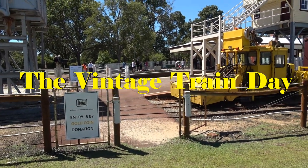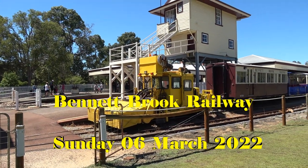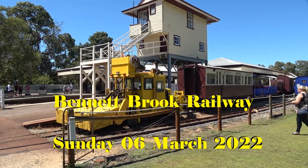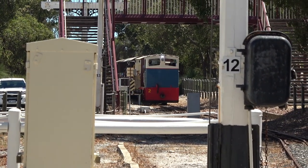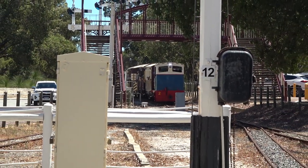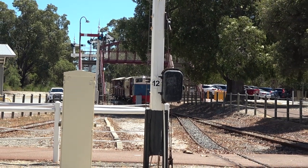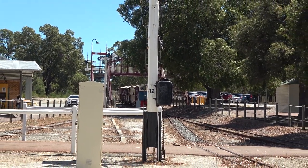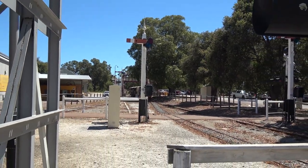On Sunday, the 6th of March 2022, the Bennett Brook Railway hosted a vintage train day in honour of 150 years of service by the railways of Western Australia. Five locomotives were on display on Platform 2. There's an excellent selection of rolling stock displayed on Platform number 3. And Rosalie, resplendent in a new livery, was operating services around the Bushland Loop.